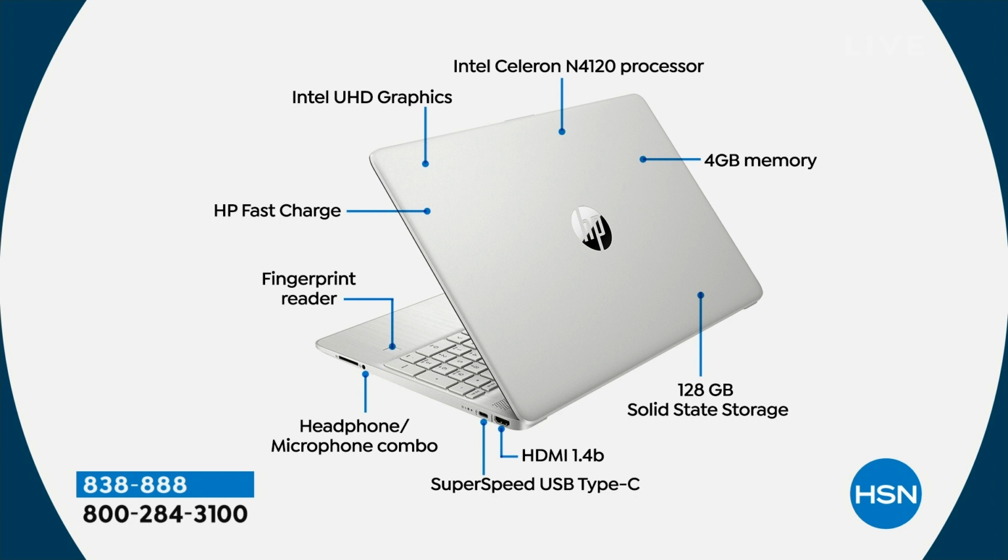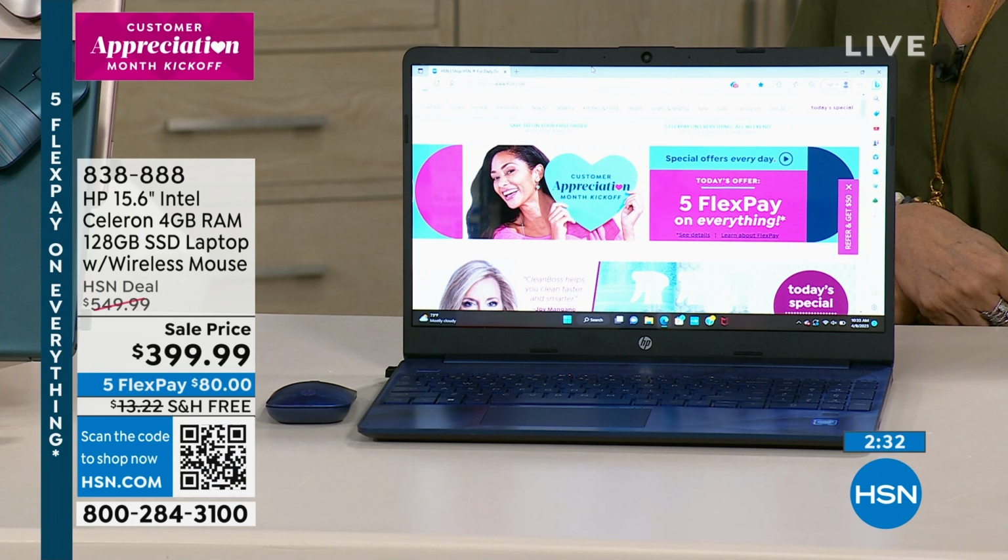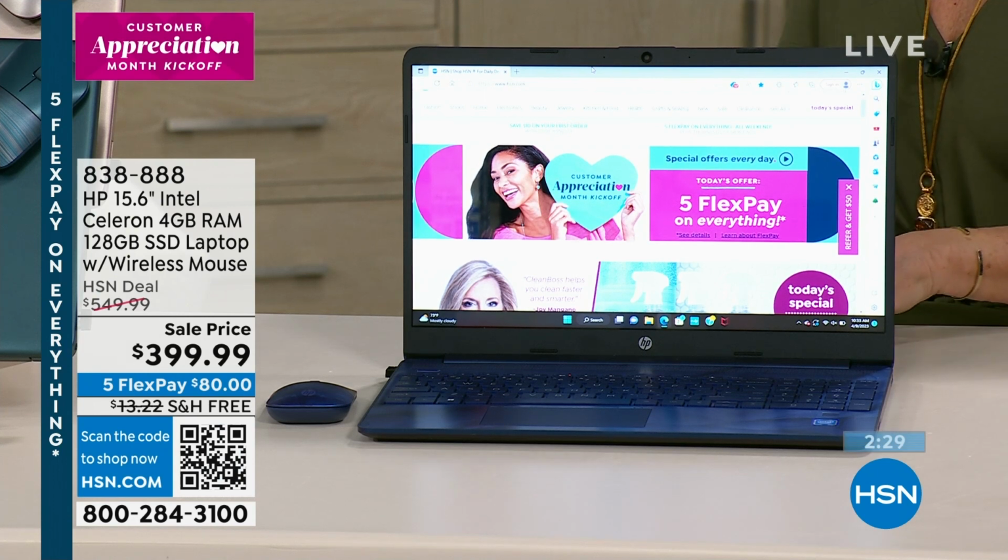HDMI port, send high-def video and audio, USB-C, USB-A, headphone and microphone combo, Bluetooth, Wi-Fi, fingerprint reader, so it's easy for you to log in. And HP Fast Charge means you can charge your computer to 50% full in just 45 minutes.